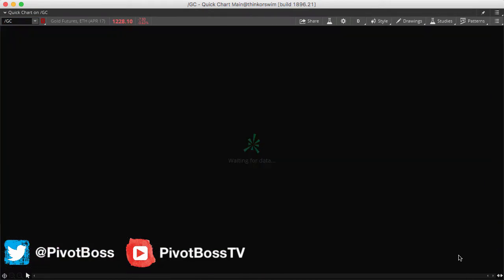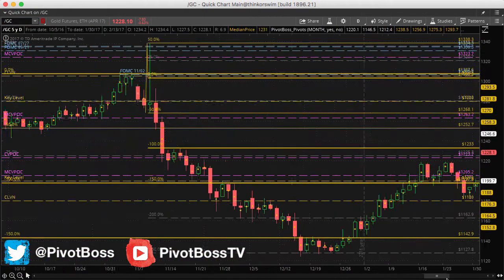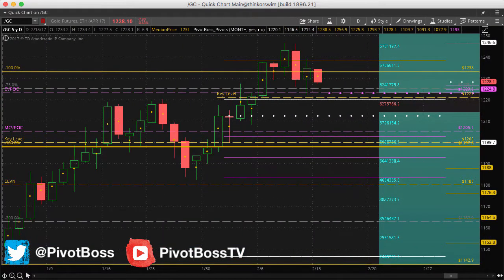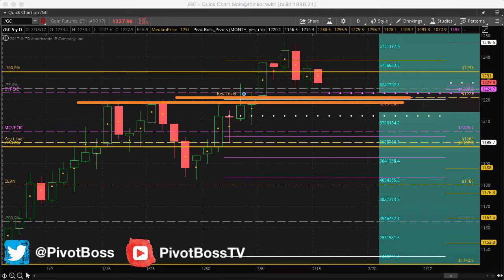Here's a look at gold. Higher time frame gold shows that price continues to be quite bullish. We were looking for a pullback into 1221 to 1220 for a shot at looking at a bounce back up. Friday, we got a push right into those 1222s. Push back a little bit, and we could be looking at a little bit more here soon.